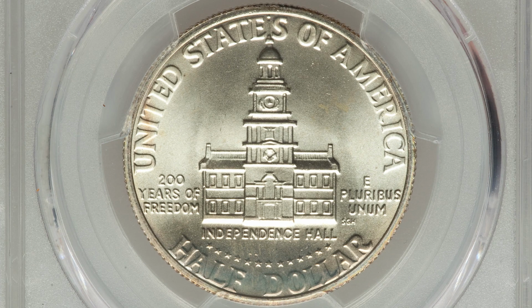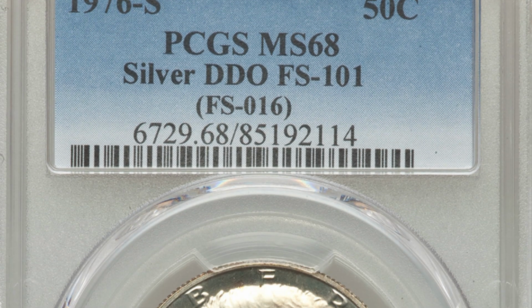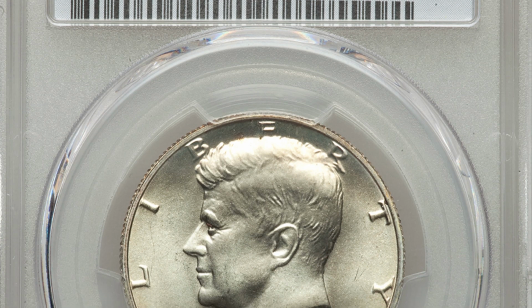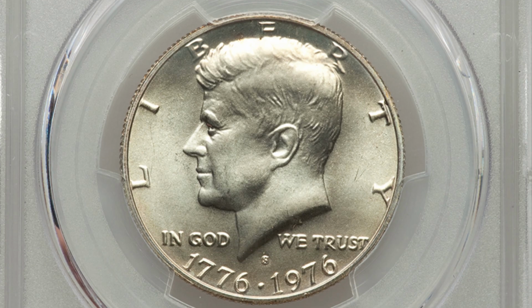Now, if this coin was just in terrible condition, it was all worn down, it had the double die obverse, it is silver, it would probably still sell, but it wouldn't sell for what this coin's selling for, because this coin has a high grade. Now, this coin here sold for over $780.